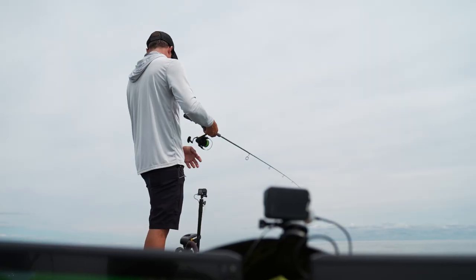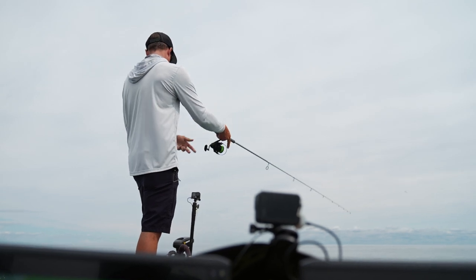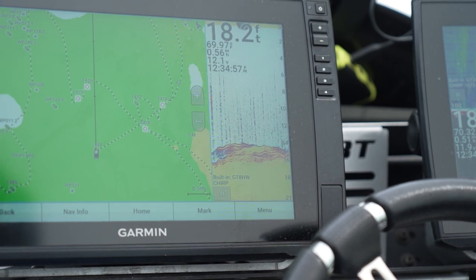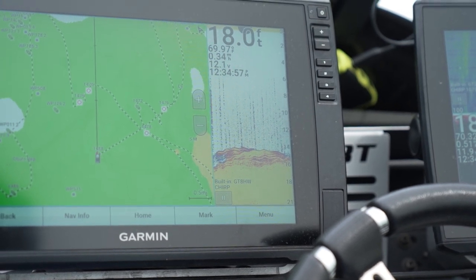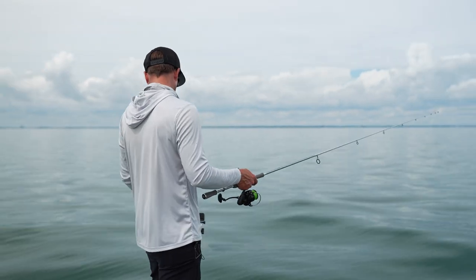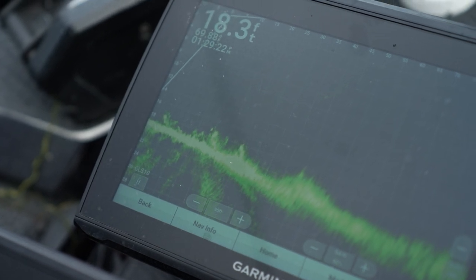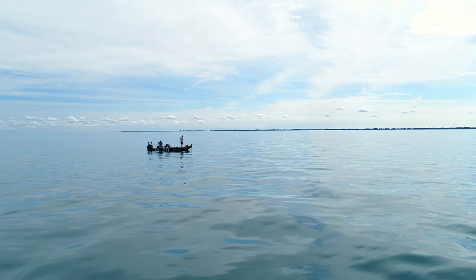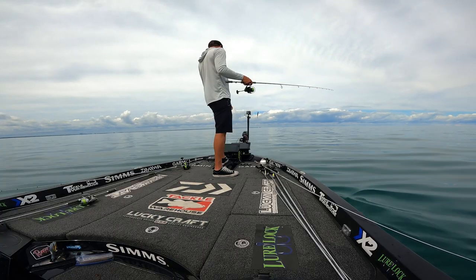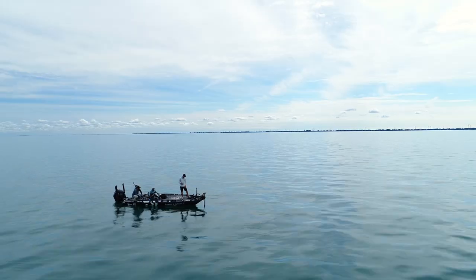So when it's calm like this, I like to just roam around in an area. We've had a couple bites here, and all I'm doing now is crisscrossing around, looking for a fish or two. Every couple minutes, I get a little ways away, and all of a sudden I see a little group of them, and I start casting to them, and I catch one, and there's a couple around the boat, and then I lose them again. So I just have to start moving around, looking with Panoptix until I see one.